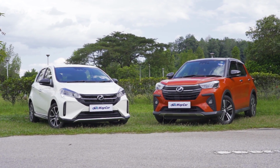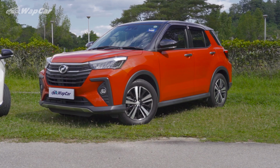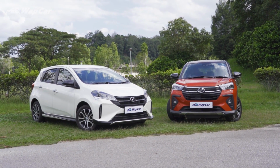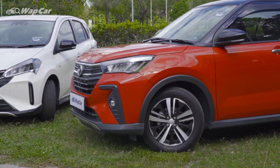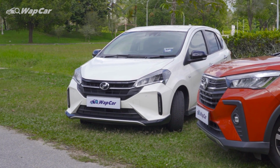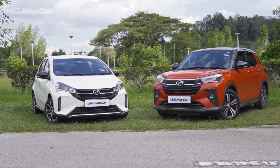Cross-shopping between segments and body styles is a common sight now. People have genuinely reached out to me asking for an opinion between an SUV or a sedan. In my mind, I was thinking, how can you ask me to choose between a watermelon or a banana? Sounds silly, I know, but the fact is, people don't really care what segment or body styles they're shopping for. What they want answers to is whether or not they will regret their decision.